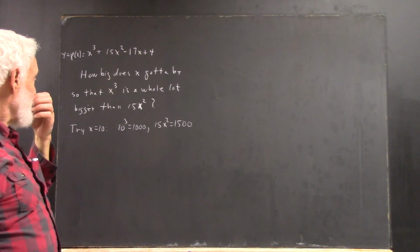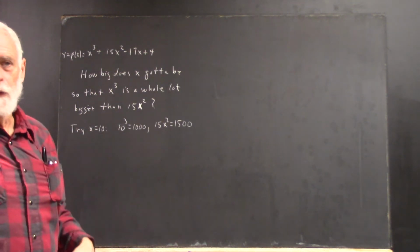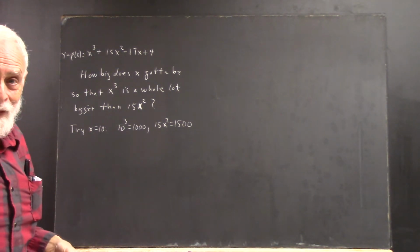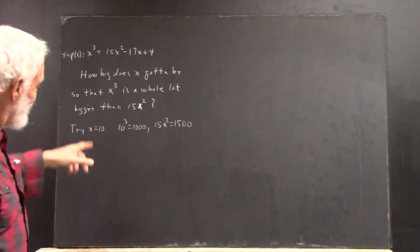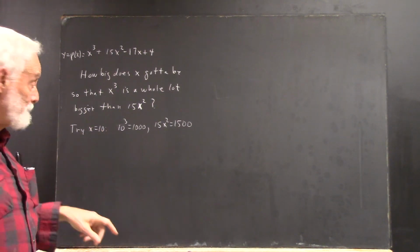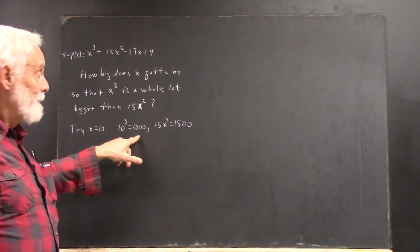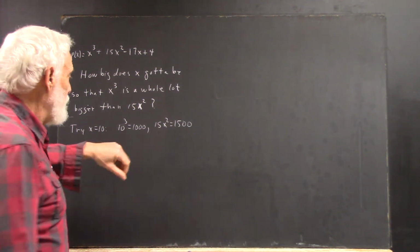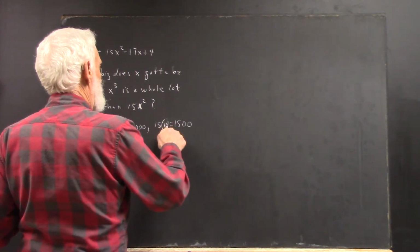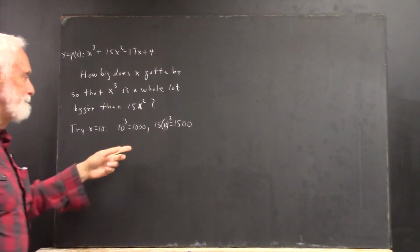Okay? So, ask me a number that's easy to square. People give me 2 or 3 or 6. Well, they're easy to square, fairly easy to cube, right? But what's even easier? 10. Round numbers. So, 10 cubed is 1,000, and 15 times 10 squared is 1,500.